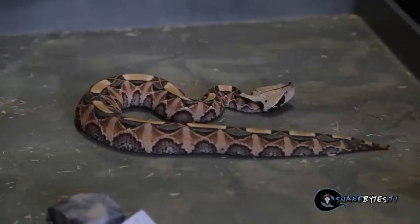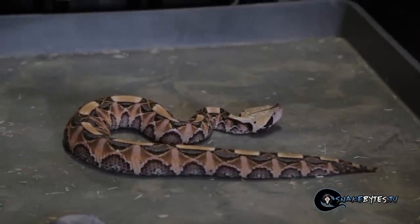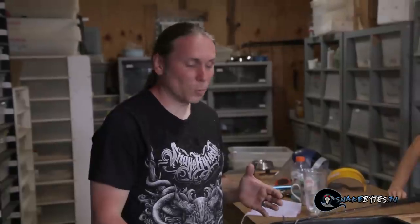My gosh, I mean, it's absolutely gorgeous. Everyone that watches the show always knows I talk about my favorite venomous snake being a Gaboon viper. And this is an amazing example of one. And anyone that doesn't think that that's truly breathtaking has something wrong with them.